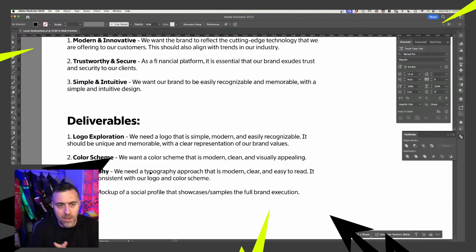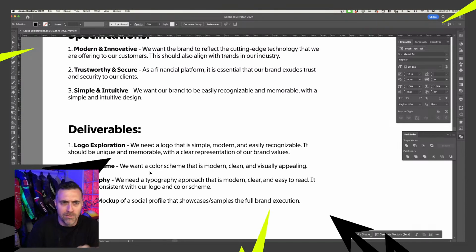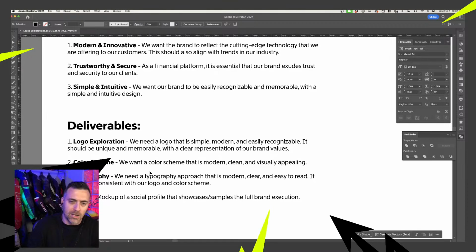For the logo, they want a logo that's simple, modern, and easy to recognize. It should be unique and memorable and a clear representation of our brand values. So keeping that in mind, they're modern, innovative, trustworthy, and secure, and simple and intuitive. Color scheme, they want a color scheme that is modern, clean, and visually appealing. And then they want a type system that makes it modern, clear, and easy to read and consistent with the logo and color schemes.